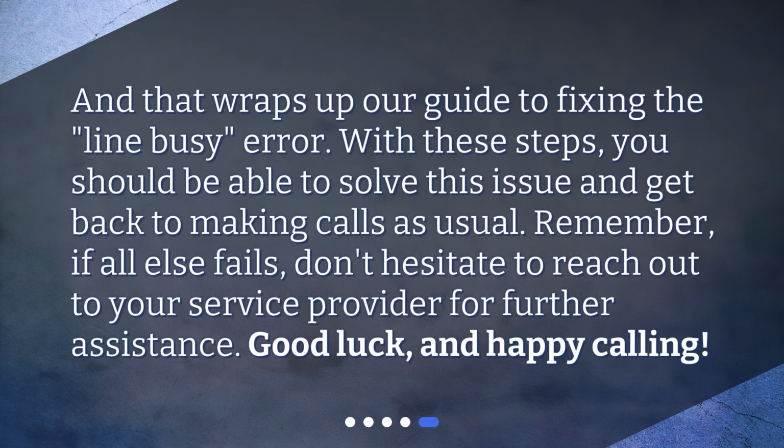And that wraps up our guide to fixing the line busy error. With these steps, you should be able to solve this issue and get back to making calls as usual. Remember, if all else fails, don't hesitate to reach out to your service provider for further assistance.